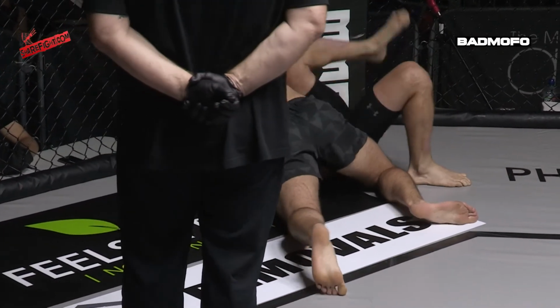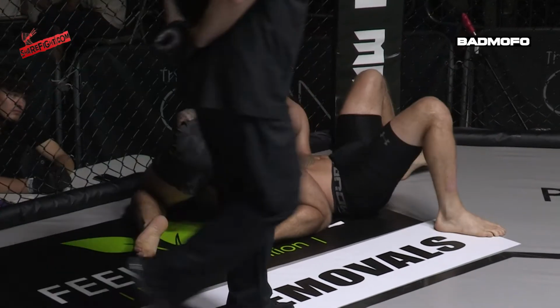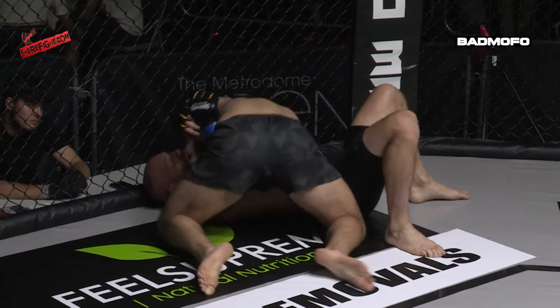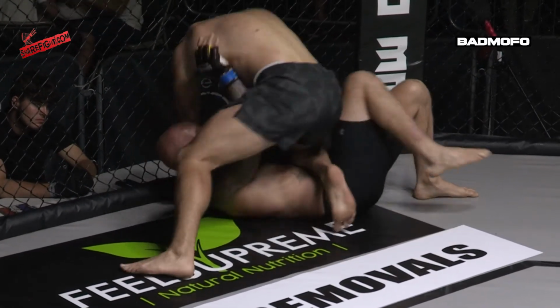Yeah, looking to push off the cage with his feet, but Chris just nullifies that. If Chris wants to hit a few more knees to the body, I'd be more than happy with... Yes, thank you. The most underutilized technique in all of MMA. I don't care what anybody says. No, I think you're absolutely right, Steve.